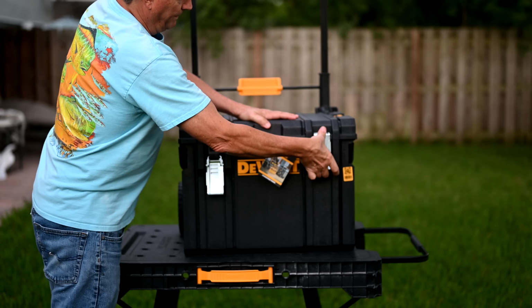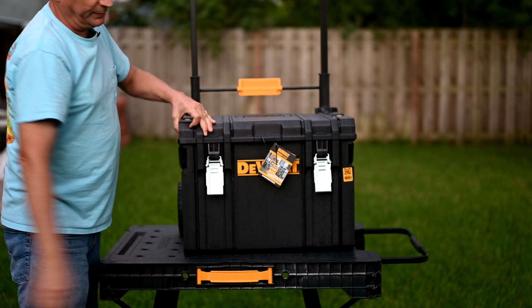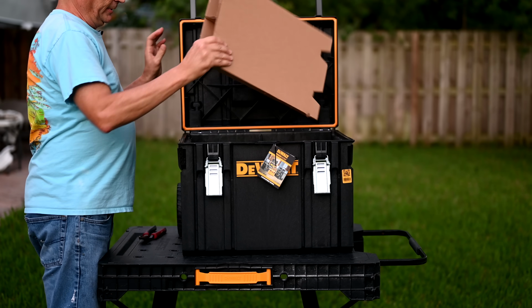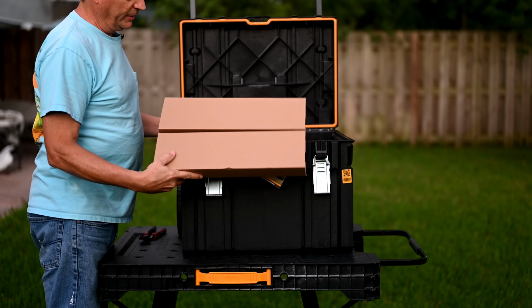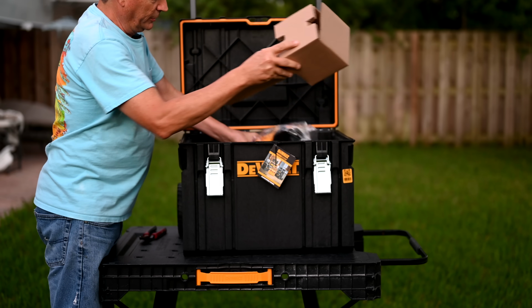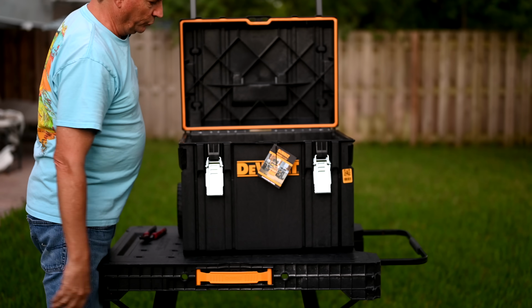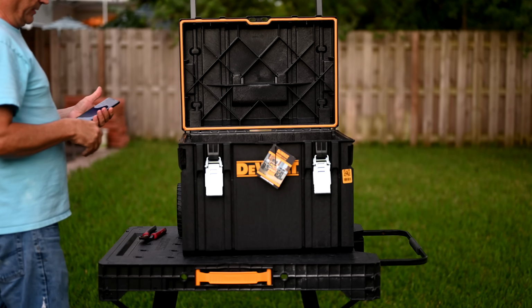Okay, let's open her up. Oh, don't tell me I gotta clip that stupid thing. Ta-da! And I like this. DeWalt has never really been big on wasting a whole lot of packing materials. This is all recyclable. And as you know, they usually just pack tools right into the kits. There's nothing fancy about it.